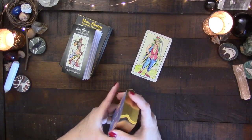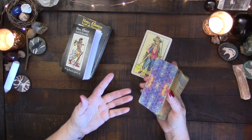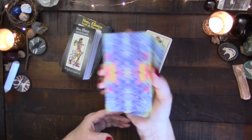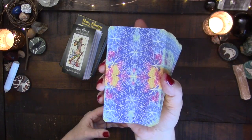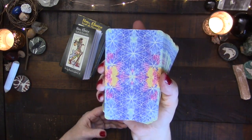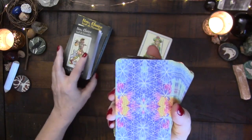So I wouldn't let that make you say, oh, this isn't something I'm going to be able to use. I would definitely keep your mind open for this. I think it's actually fairly open and inclusive. The backing is stunning. I absolutely love the backing.